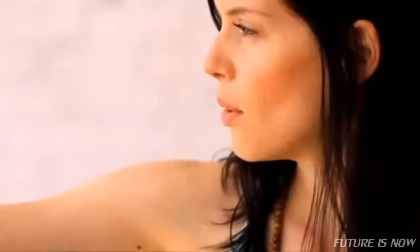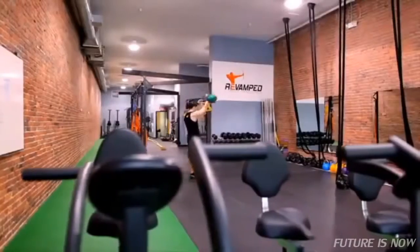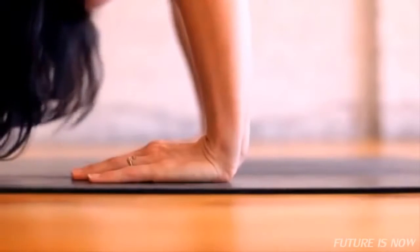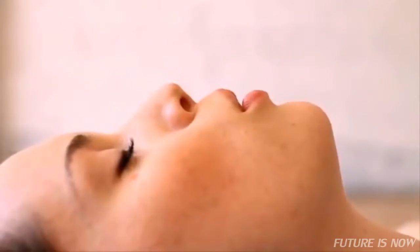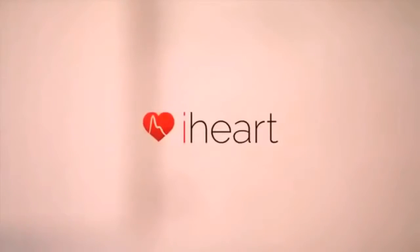iHeart is different from other health monitoring devices out there. It objectively shows how positive choices change what really matters, your inner physiology. Changes in physiological age can be optimized by diet, exercise, and healthy living. Lower your physiological age so you can enjoy the wonderful life you've been given a little longer. So come on, get younger with iHeart.